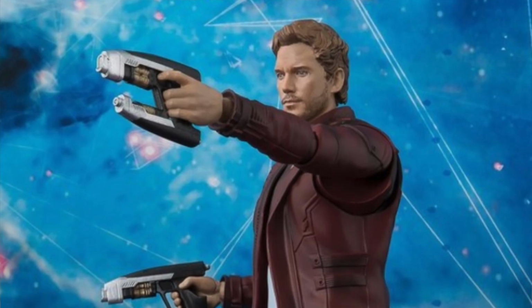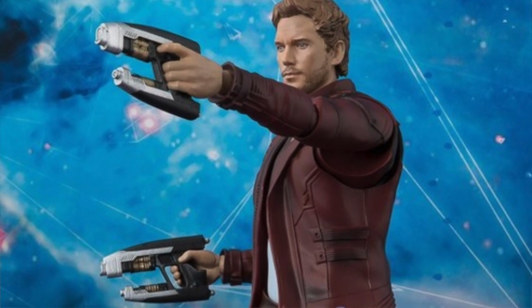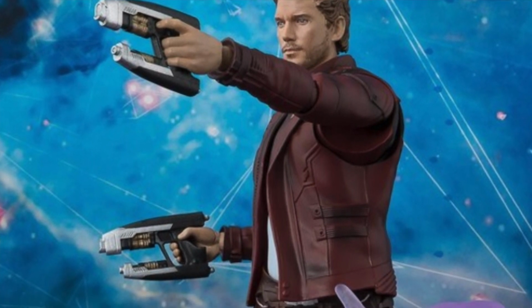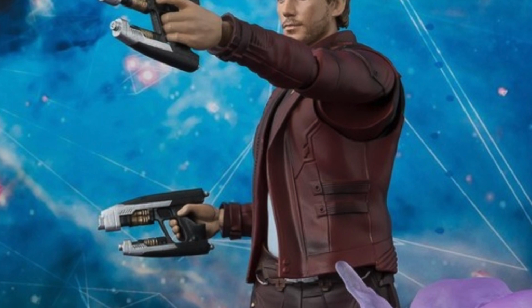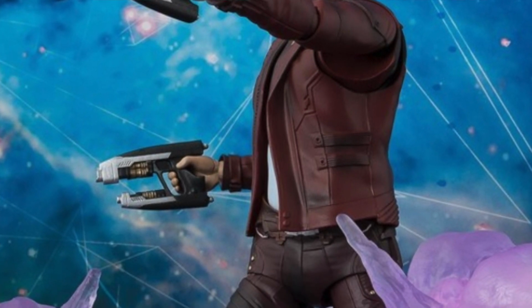The Star-Lord figure, the head sculpt looks very good. The unmasked one looks very much like Chris Pratt. And that's going to have, obviously, the two different head sculpts, the masked one and the unmasked, and then his signature blasters and multiple pairs of hands. So that one's going to be released in September.